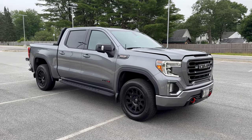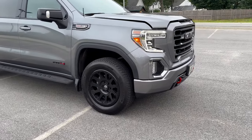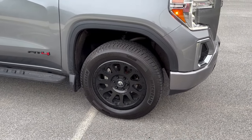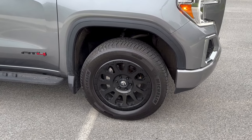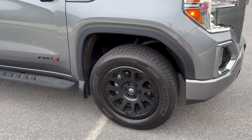So we'll start off with sound treatment. I'm gonna work my way from front to back. Quick change on my truck that's not typical of AT4s. I run Michelin LTX Defenders. The stock AT4 tires are Duratrac. I don't know if it's Goodyear or BFG, but anyways, I never even drove on them.